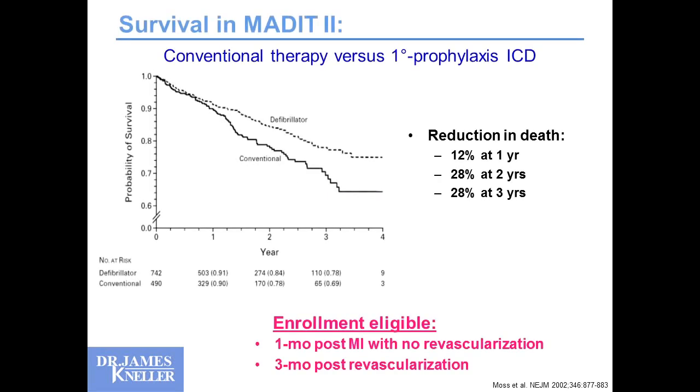We learned in MADIT-II, one of the big primary prophylaxis ICD trials, demonstrating the benefit of ICD in preventing sudden cardiac death, that ICDs are efficacious in reducing death. 12% at 1 year, 28% at 2 years, 28% at 3 years. And remind ourselves that to be eligible to enter MADIT-II, you had to be at least 1 month post-MI if you were not revascularized, and at least 3 months post-revascularization just to qualify for the device. Then it goes to show benefit.